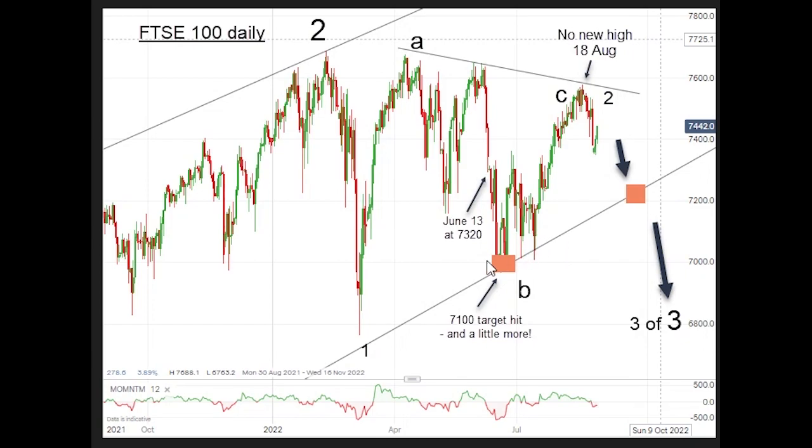Because the FTSE 100 index has a lot of energy shares, commodity shares, and so on, these were in full spate in June and July, and the index managed to rally up to here. Now, that is on the meeting of this trend line of that high, that high, that high. That was hit on the 18th of August. It was not a new high, didn't exceed that high, or that high, or even the 2018 high way back here at 7900.